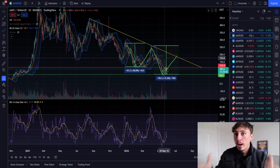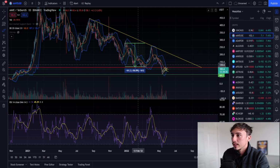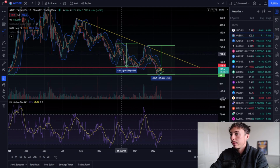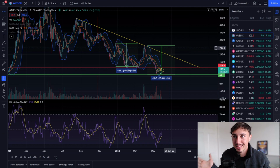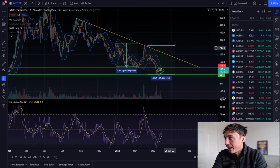If you either want to buy it, trade it, hodl it, whatever you wish to do, I do think it's still a solid potential investment for the future, especially in the DeFi space, being one of the best crypto borrowing protocols, lending platforms out there. So this is what's happened.